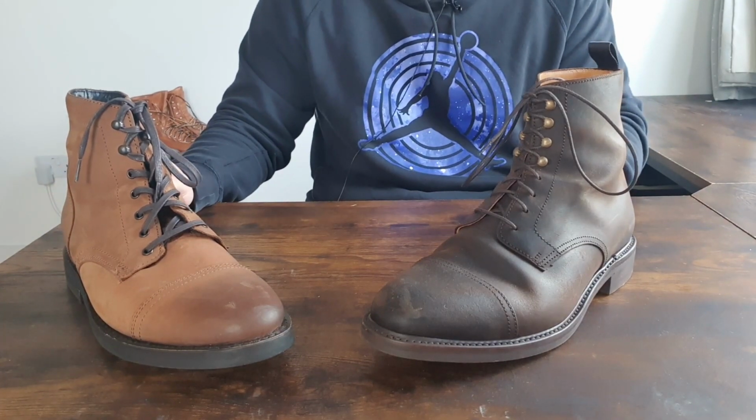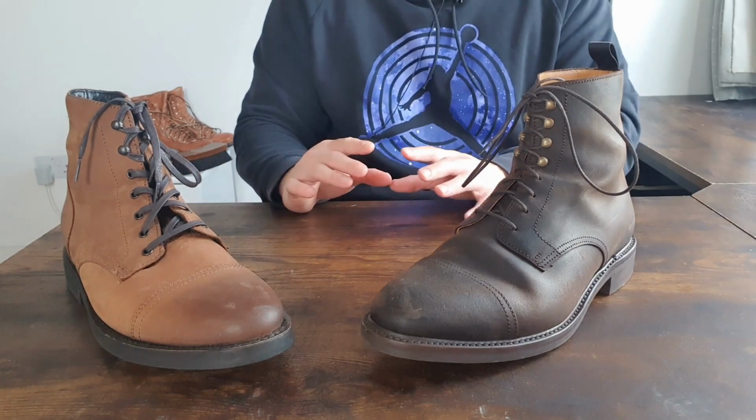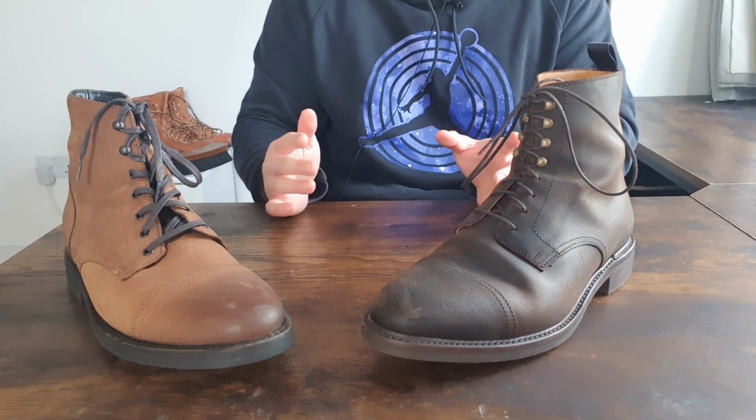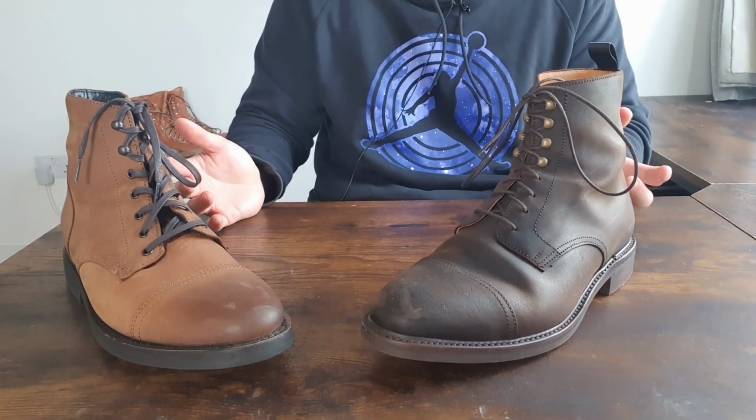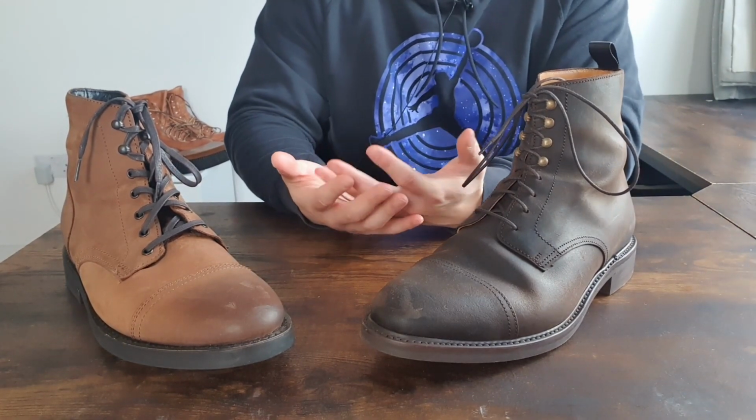Meaning these two brands are durable in the sense that you can probably wear them for a long period of time compared to a pair of regular cemented boots or shoes. And also they can be resold because they're Goodyear welted. Let's first compare the pricing of these boots.